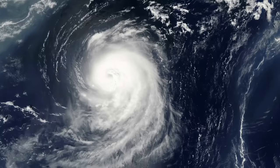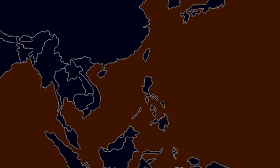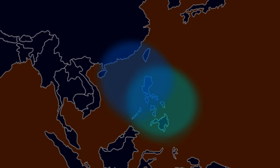A Category 4 typhoon named Ira had been passing through this region of Asia. Originating in the Pacific Ocean, the storm reached its peak intensity when it struck the Philippines. The typhoon was later downgraded into a tropical storm as it approached southern China and Hong Kong. Despite the storm tapering off in intensity, the weather it brought was still certainly not ideal flying weather.